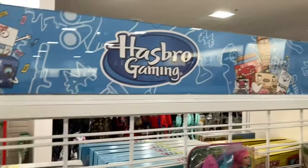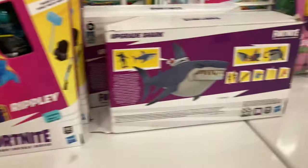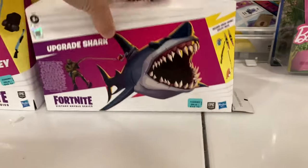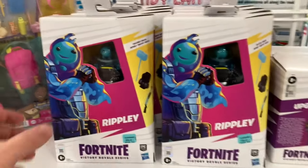And Hasbro Gaming, well represented here in JCPenney. This is probably already at Ollie's for like, what, $6 or something like that? But this actually is at Ollie's for like, I think it's 7 or 8. But yeah, no Marvel stuff, but they do have Fortnite. No Marvel Legends, I should say. They have Marvel stuff, it's no Legends.